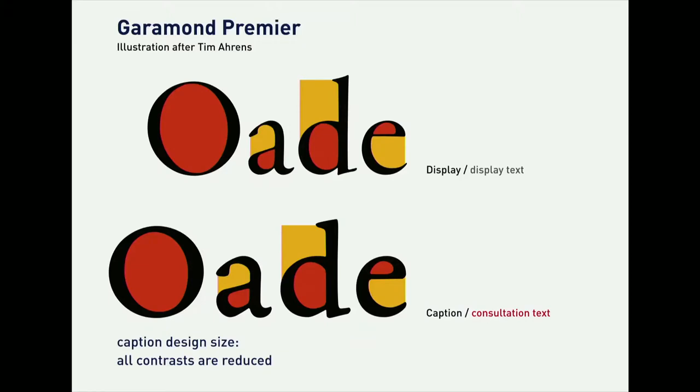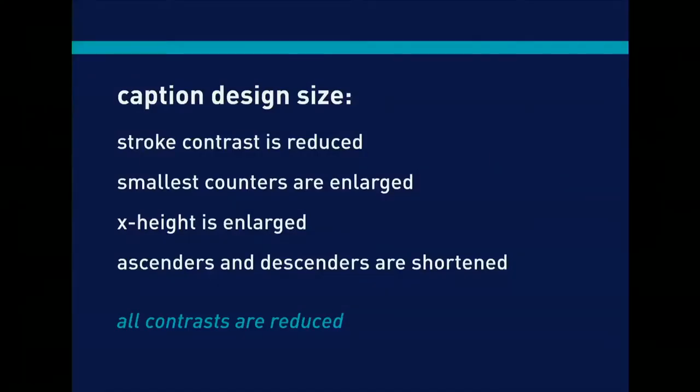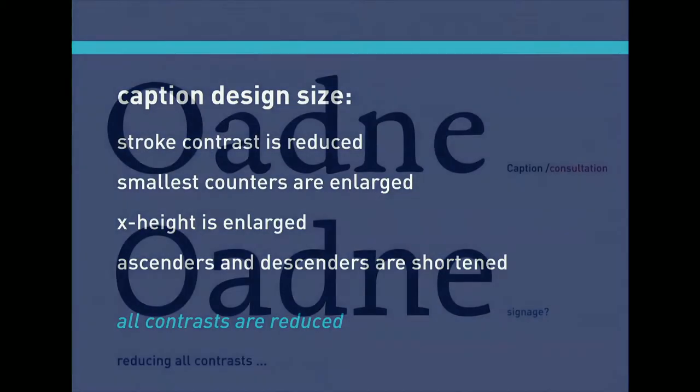So all contrasts are reduced. That's the rule of thumb. That's all you have to do when you make a typeface for smaller sizes. You reduce the contrast. So stroke contrast is reduced, smallest counters are enlarged, x-height is enlarged, ascenders and descenders are shortened, or all contrasts are reduced.